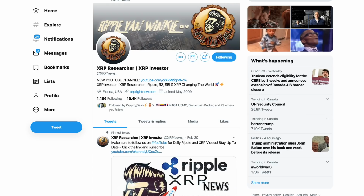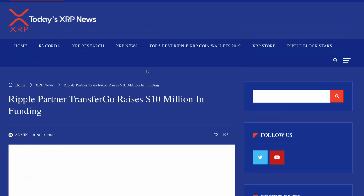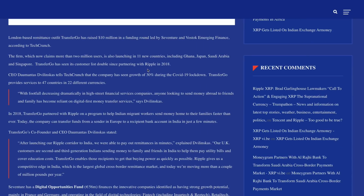I saw this article here, guys, and this is from XRP Researcher at XRP News on Twitter, and he has this website here, xrprightnow.com. It's a great website, and he posts some great stuff. Ripple partner TransferGo raises $10 million in funding. So you know TransferGo, they are a Ripple partner. They're a London-based remittance outfit, and they have raised $10 million in a funding round led by Seventure and Vostok Emerging Finance, according to TechCrunch.